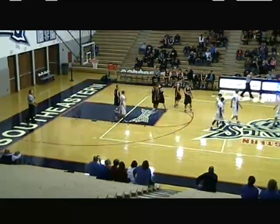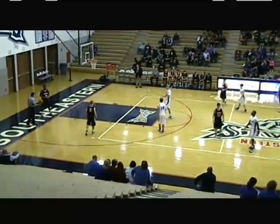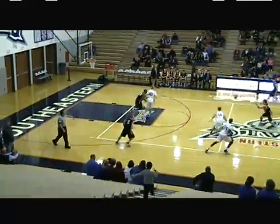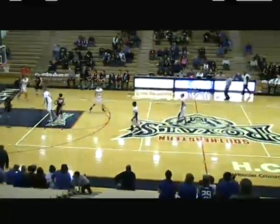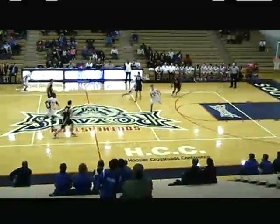No, we'll have a foul before the inbounds. Foul's going to go against Chris Ford as Royals were setting up the inbound play. Ford committed the personal. It is the 15th foul against Hamilton Southeastern. And now a steal. Here goes Burns. He will give it to Culp, to Burns, back to Culp again, and Culp finishes off the break.